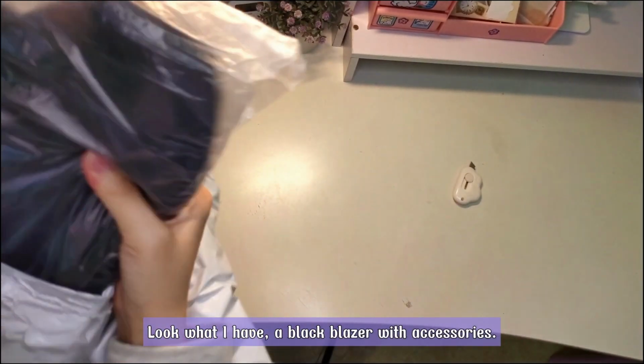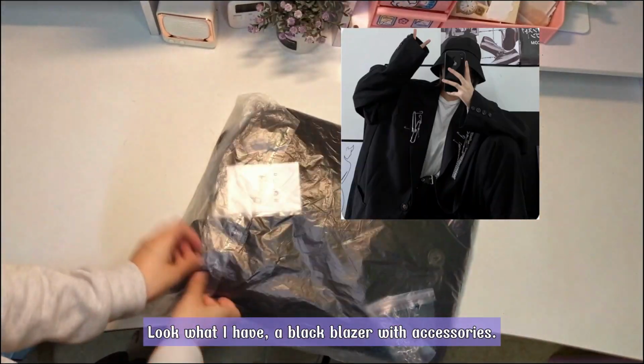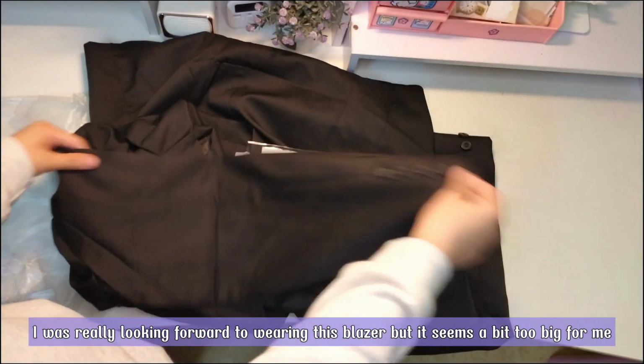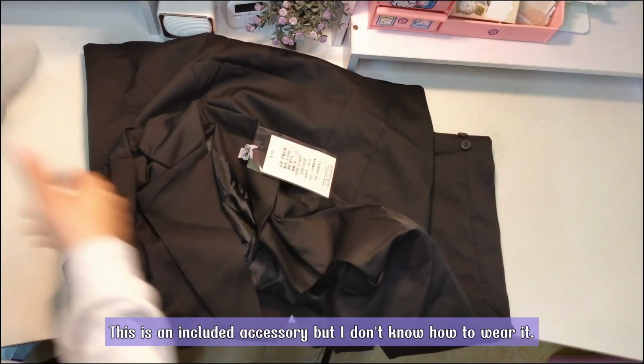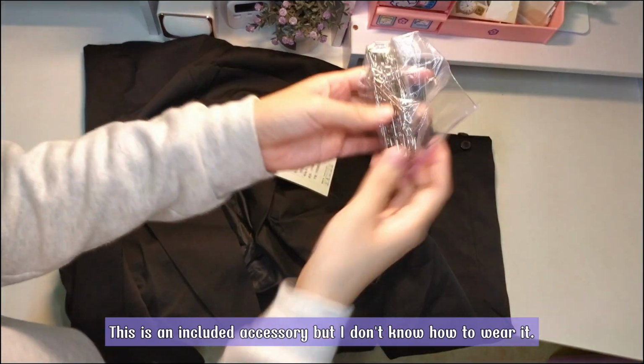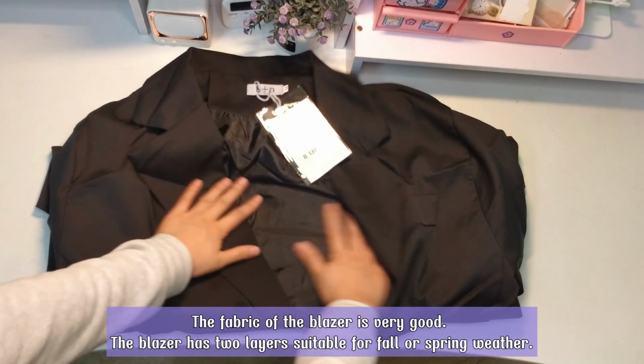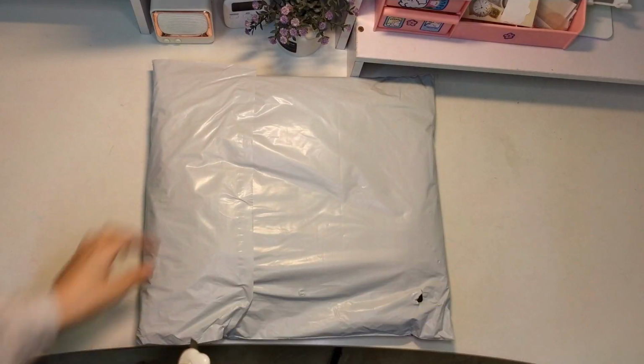Look what I have, a black blazer with accessories. I was really looking forward to wearing this blazer, but it seems a bit too big for me. This is an included accessory, but I don't know how to wear it. The fabric of the blazer is very good. The blazer has 2 layers, suitable for fall or spring weather.